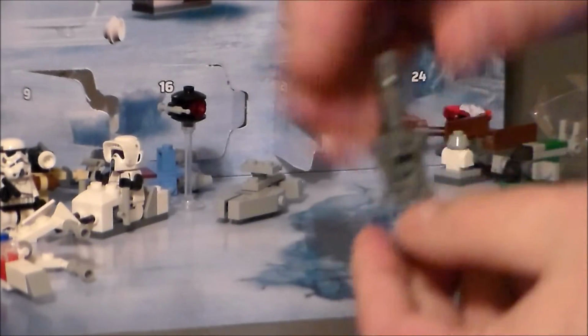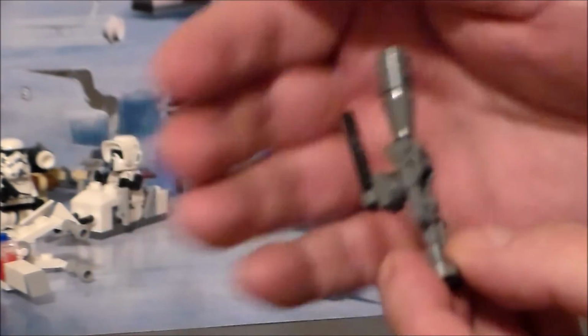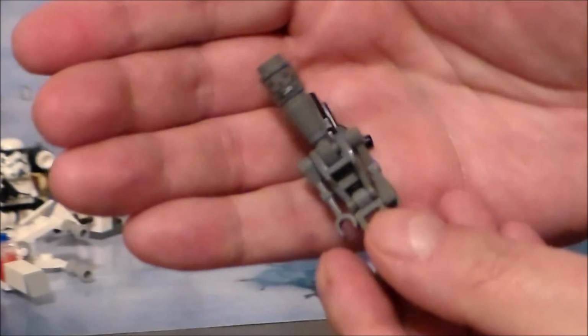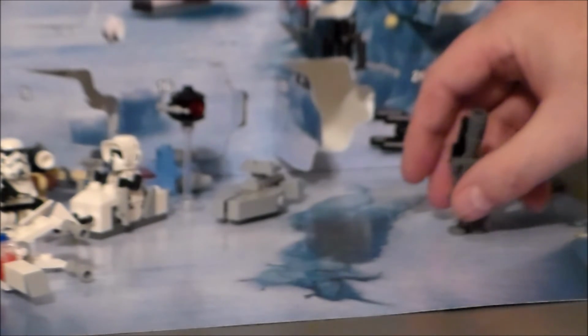Droid, it's IG-11, the nurse killer droid. I like the head detail on there. Now his little backpack goes on the back, not on his neck, and you can add a gun. It looks pretty good. It does not stand all that great because he is very top heavy, so you're gonna have to lean him over just a little bit to make sure he stands on his own.